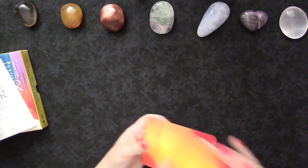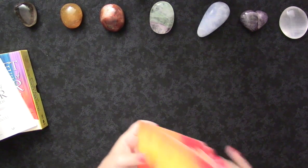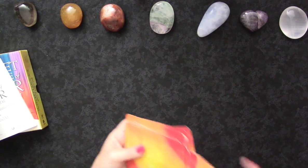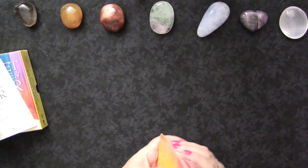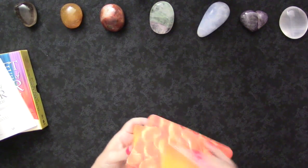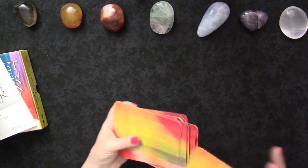And I think Wild Moon Woman Tarot, Wild Moon Woman, Elise, I think she's done some videos on that. But yeah, the cardstock is really bad.